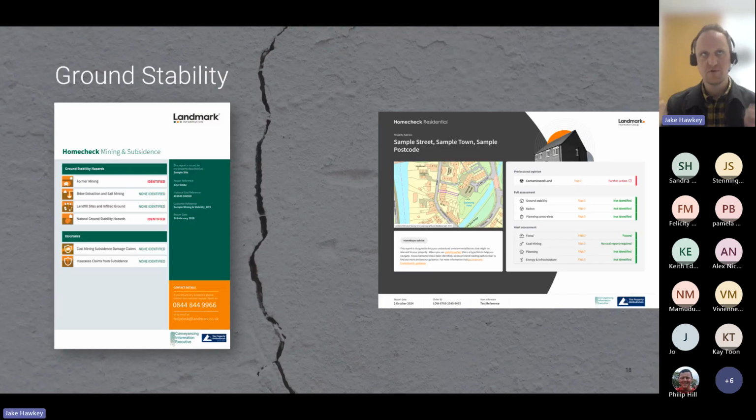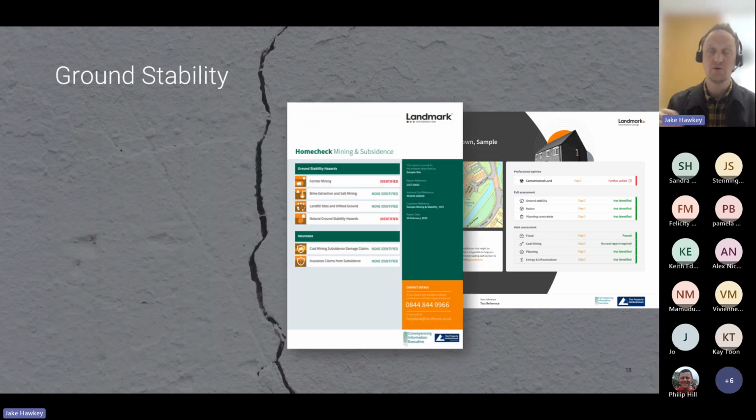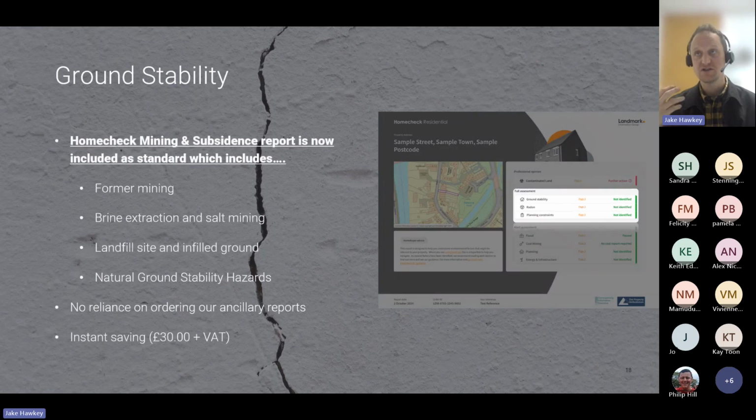And if we keep the theme of what lies beneath the ground, we've actually got the improvement of including the home check mining and science report in full. As you can see there, it's highlighted as a full assessment, so it's now included as standard. And it comes with all of the sections that you would expect to see from the home check mining and science report on the former mining, brine extraction, the old infill ground, and some of the natural hazards, which are the shrinking and swelling of clay, running sands, etc. So an instant saving there of £30, which is removing the reliance of having to go away and order that home check mining and science report.